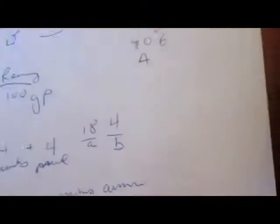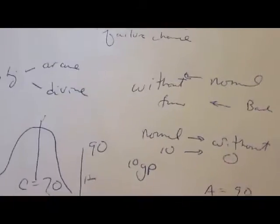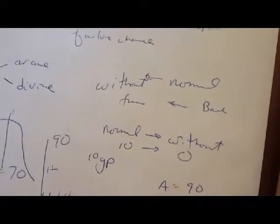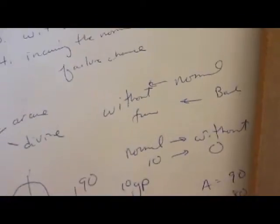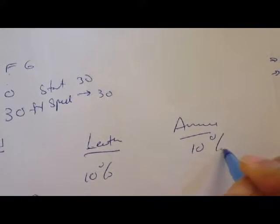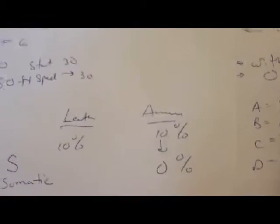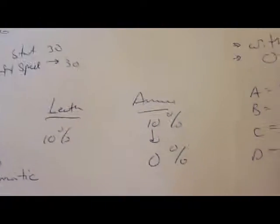So from there, we had a 10% failure chance. But if we go back in our paperwork, normal, which was 10%, to without, it goes to 0. So now there's a 0 chance roll for the spell failure chance, so you don't have to roll. So the arcane failure was 10, and then it went to 0. At 0, there's no need to roll. You can cast that spell while wearing it.